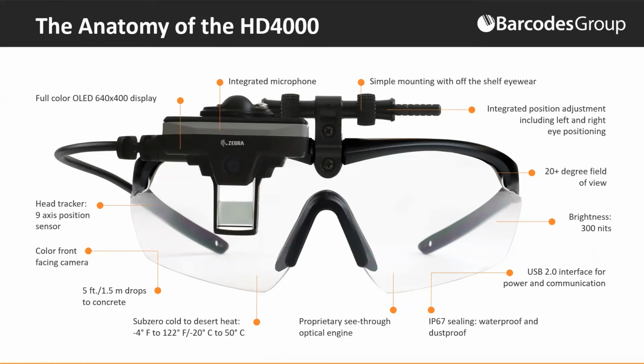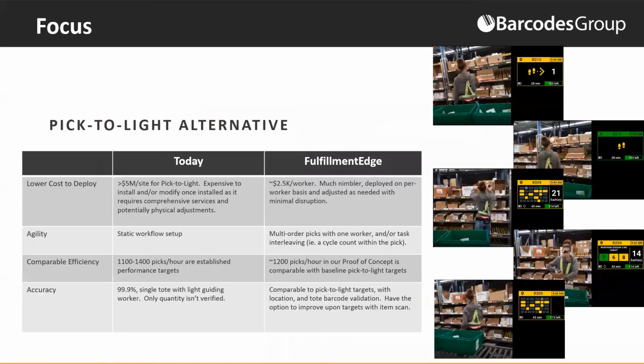I noticed there's a question here about some of the examples of workflows that FulfillmentEdge can provide. So I'll get into those. I'll use that as a bit of a segue into some of the next couple slides. These are examples of some of the workflows that FulfillmentEdge is filling today, but certainly not limited to these.